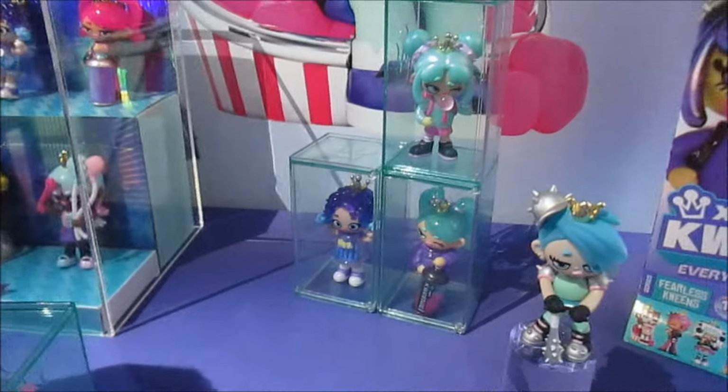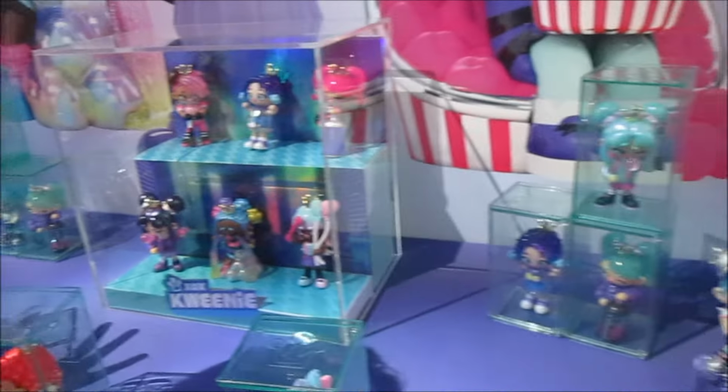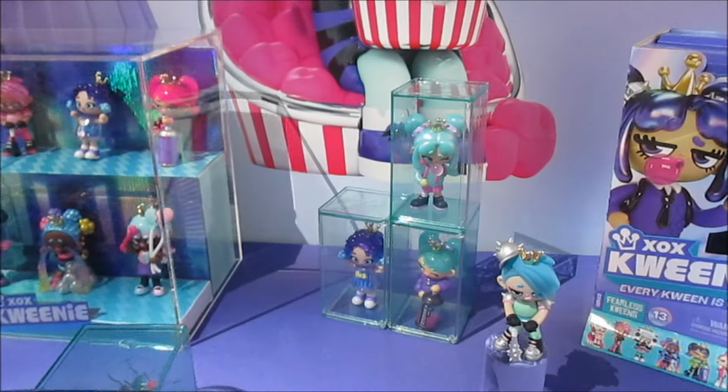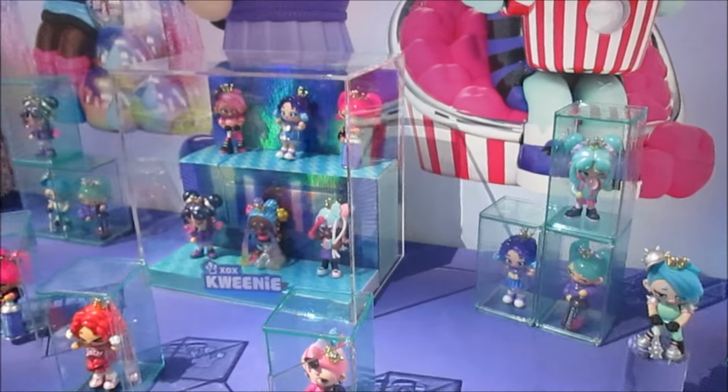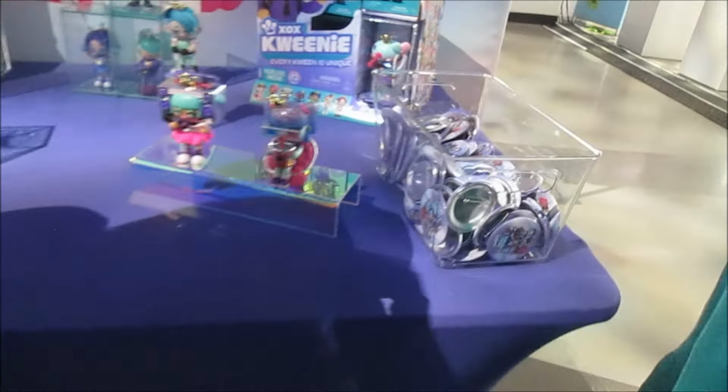So which team do you identify with? Are you Team Fearless or Team Quirky? I really like the Fearless Queen. I like the Fearless Queen. Okay, so here, take your Fearless pin. I can pin it on you if you don't mind.